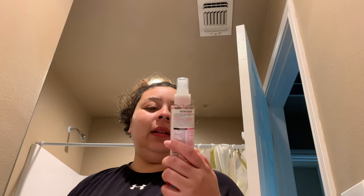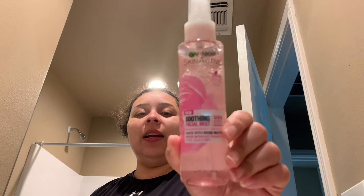So the next thing I'm gonna go in with is this Garnier Skin Active Soothing Facial Mist, and I have the rose one. I hear the cucumber one isn't that good, but I love the rose one. And I just use this as my toner.